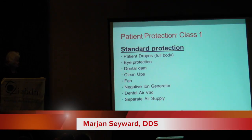So on your safer patient, you've got your standard protection, you've got the full patient drapes, full body, eye protection, dental dam, cleanups, a fan to make sure the air is flowing, a negative ion generator, a dental air vac, and a separate air supply.